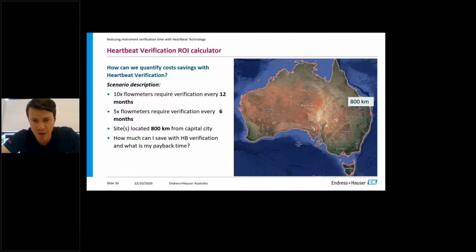We've taken into account travel time, flights, accommodation, service time, what it would typically cost you for a normal verification, and we've built this all into the tool. And we'll give you a link for this at the end of the presentation as well.